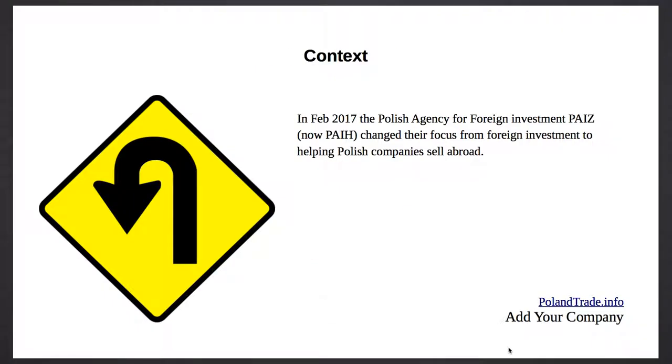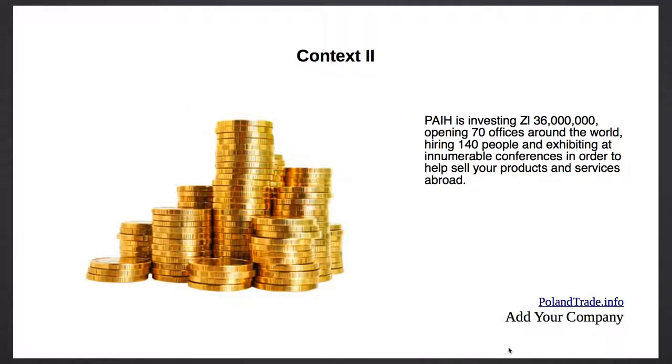Well, in February 2017, the Polish Agency for Foreign Investment, PIZ, changed their name from PIZ to PAH, and more importantly, they changed their direction from bringing foreign investment into Poland to helping Polish companies sell abroad. They're investing 36 million zlotys, opening 70 offices around the world and hiring 140 people to help your company sell to the rest of the world.